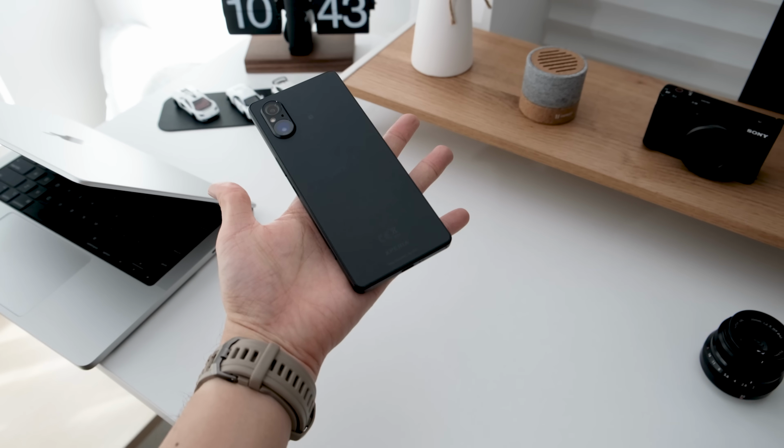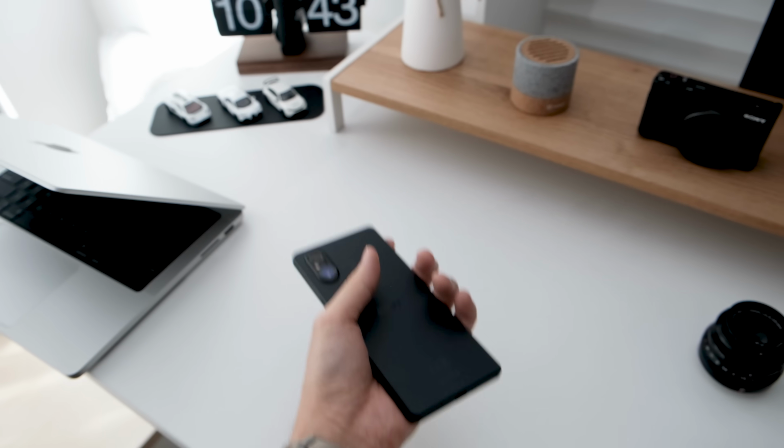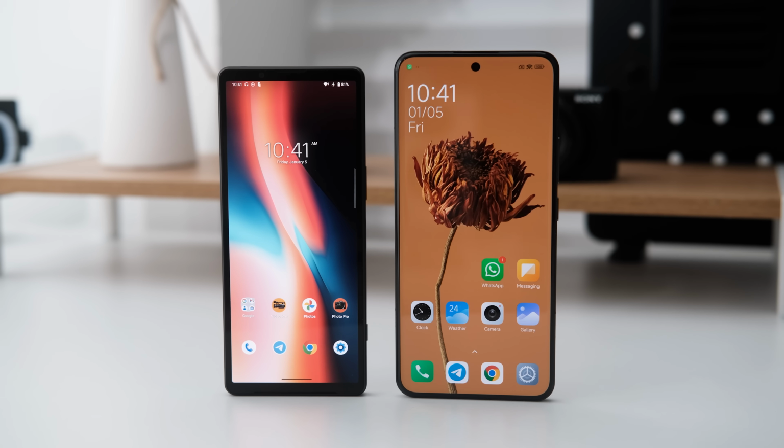Other than that, how does it feel to use as a phone? Now, this is a very tiny device. Again, I'm going to put another phone side by side just to give you a bit of a perspective. This is how they look. But I think this phone is great for those people who like phones that fit in one palm.